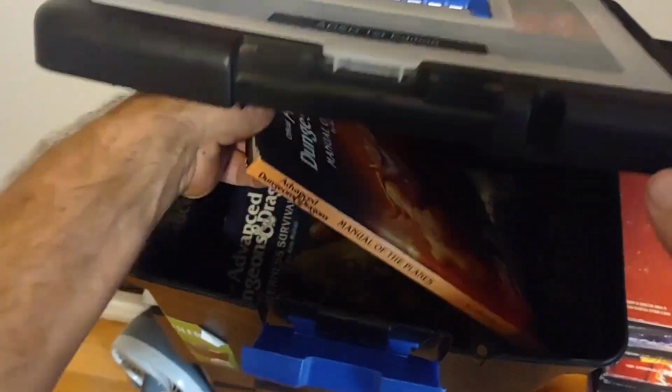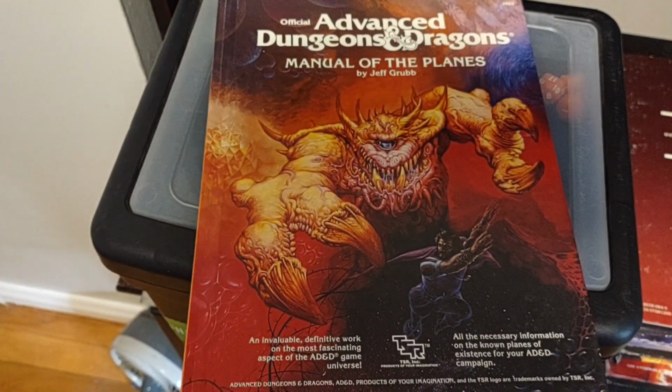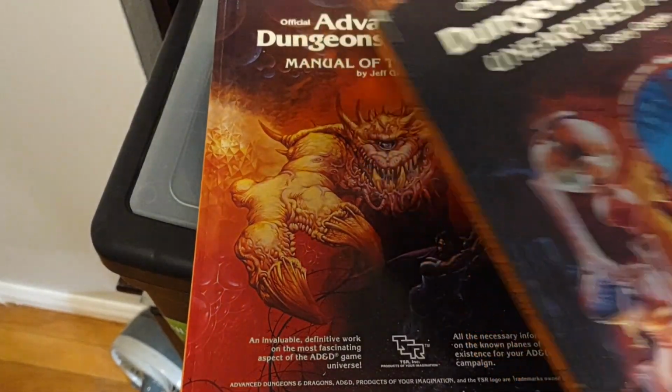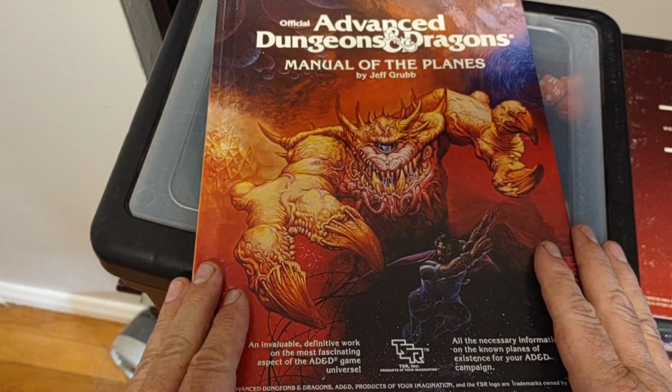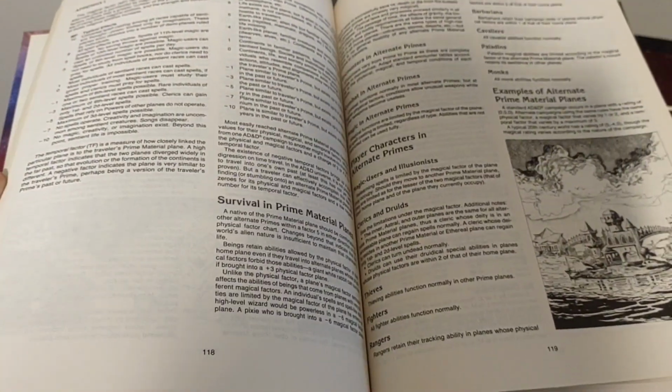I remember going to school and we would say, did you see the episode this week? Of course. Manual of the Planes. So this is definitely where you can see the art start to morph away from the interesting Trampier and Otus covers to this stuff here. And again, no judgment. Things have to move forward. Maybe that art from the 70s and 80s wouldn't look quite as interesting if we hadn't moved away from it.